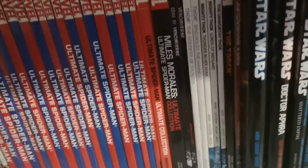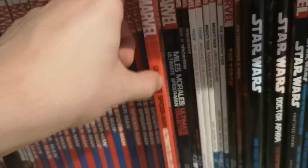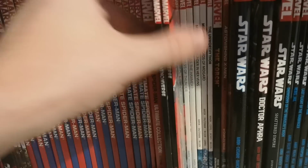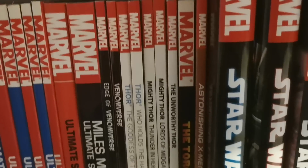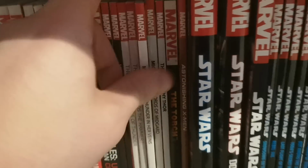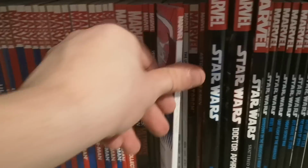We then got the first Ultimate Collection for said Ultimate Spider-Man, and then the first Ultimate Collection for Miles Morales Ultimate Spider-Man. We then got Edge of Venomverse and Venomverse, that event there. And then Jason Aaron's Thor 1 and 2, Mighty Thor 1 and 2, and the Unworthy Thor. That's the Lady Thor there, Jane Foster.